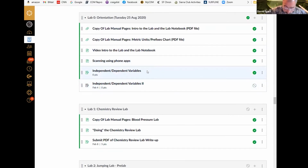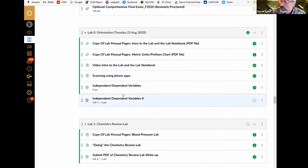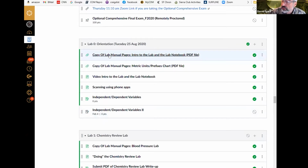Labs. So there are going to be labs. Most classes, there'll be a lab. Again, today is more of an orientation. The first lab where there's actually doing stuff will be the chemistry review lab, which we'll do partly in Zoom on Thursday and partly in person at the College of Marin on next Tuesday, I think it is. So let's take a look here.